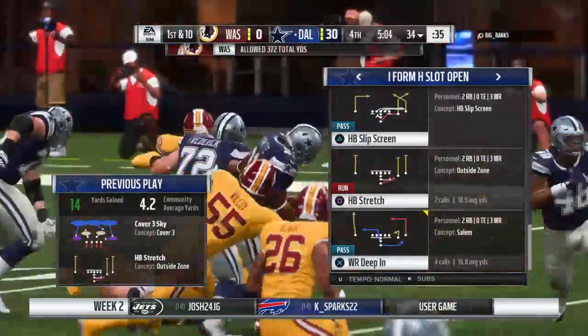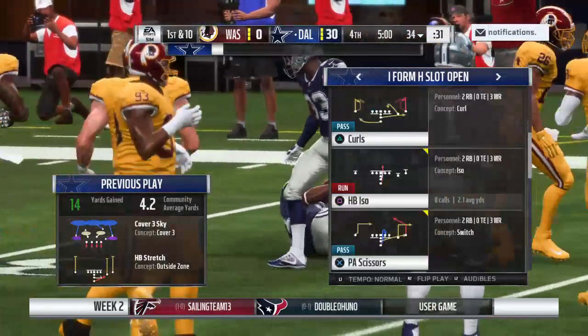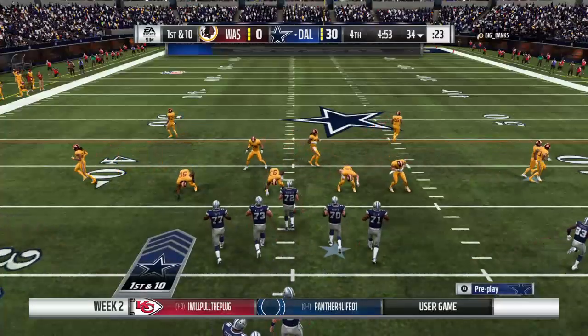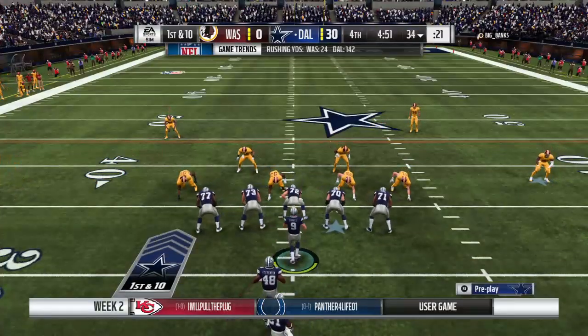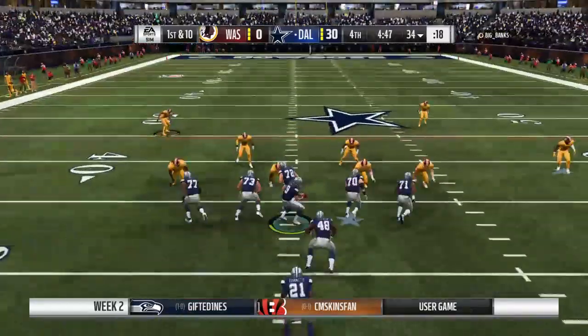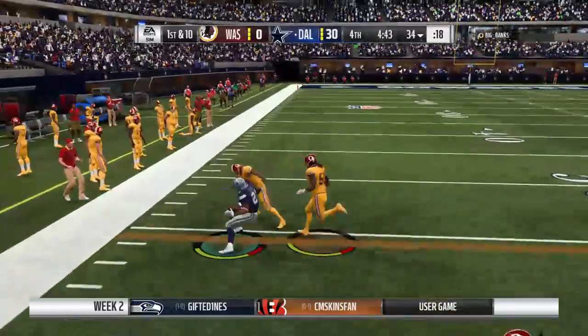First play of the drive going for 14 and a 1st down. He's still rumbling, isn't he? Still looking fresh in this one despite the heavy workload. But you and I both know, well-conditioned, and he did tell us that he thrives on being at his peak late in ball games. All right, here we go. Running game working. They'll stick with it on 1st down.